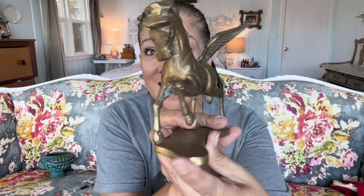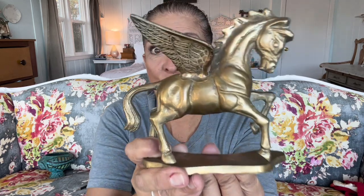You're going to love this one. Look at this. It's a Pegasus horse. Isn't he cool? That was from that same vendor that just wanted offers. And I think I offered $3 for him and they took it.